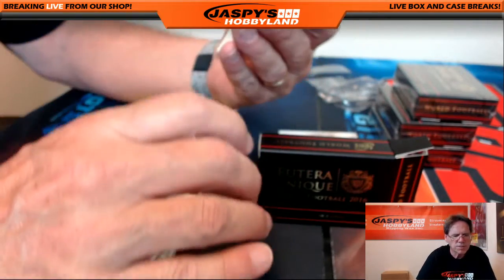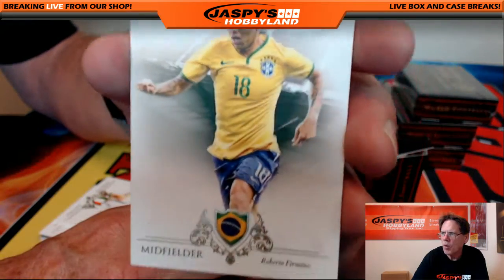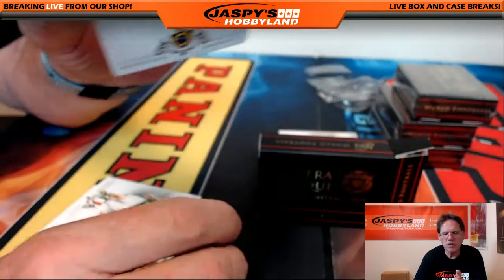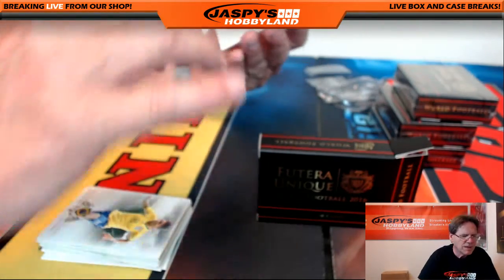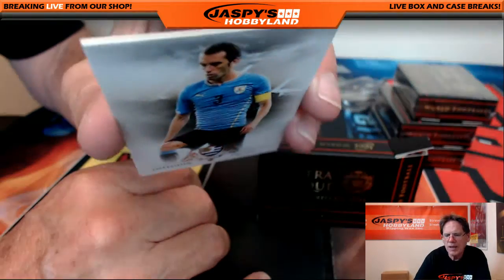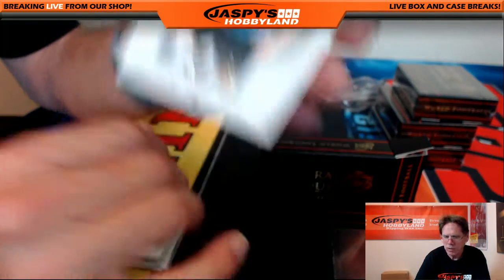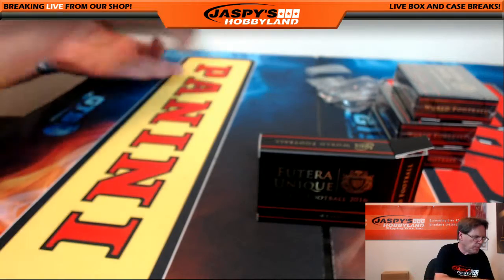Two more cards in this box. Roberto Firmino. Wow. These are nice. These are nice cards, folks. Sort of have that really nice thickness, like 100-point stock. And Diego Godin. So that's box number one.